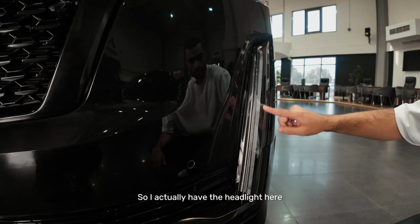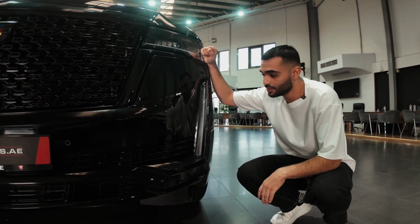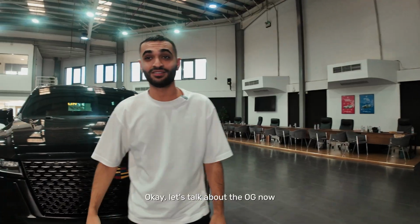So I actually have the headlight here, which this is for the turn signals. This is for the fogs. This is the big boys, right? But these are for a normal day basis. Other than that, that's the front. So we have to go to her and see what she has.